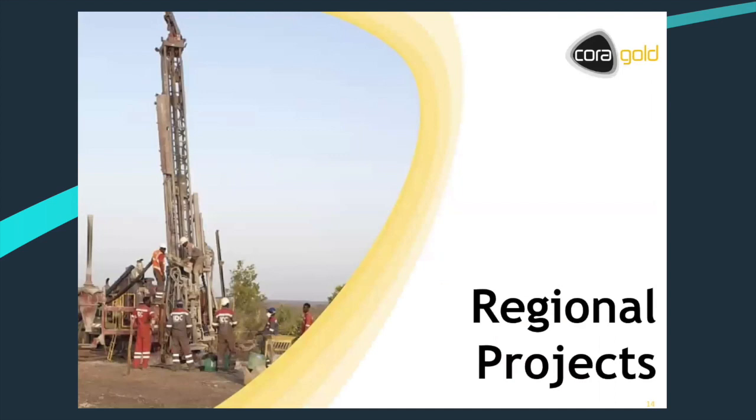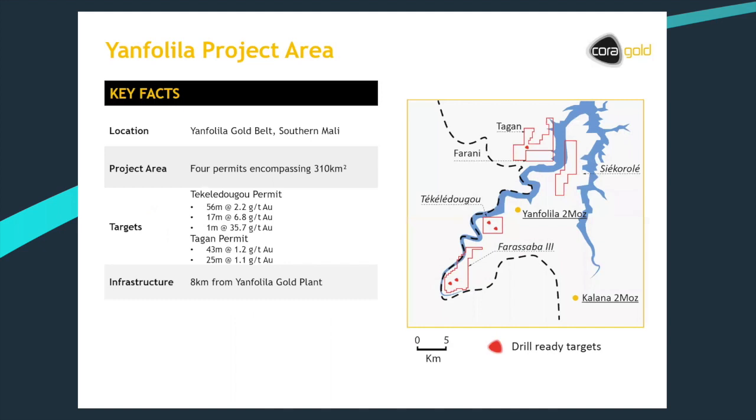Moving on to the regional permits. So we've got, as I mentioned at the start, an exciting group of regional permits. As you can see here, we've got a group of permits around the Yanfolila gold mine. Tekladugu in particular is extremely close to the processing plant. It's under 8 kilometers from the processing plant at Yanfolila. We've had some good hits there in shallow oxide material. 56 meters at 2 grams a ton's a nice hole. 17 at 6 meters, another nice hole. So we've had some good hits there.